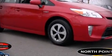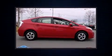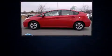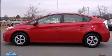The 2013 Toyota Prius. With fewer than 45,000 miles on the odometer, you'll be sure to appreciate this model's condition and value. It features a continuously variable transmission, front-wheel drive, and a 1.8-liter four-cylinder engine.